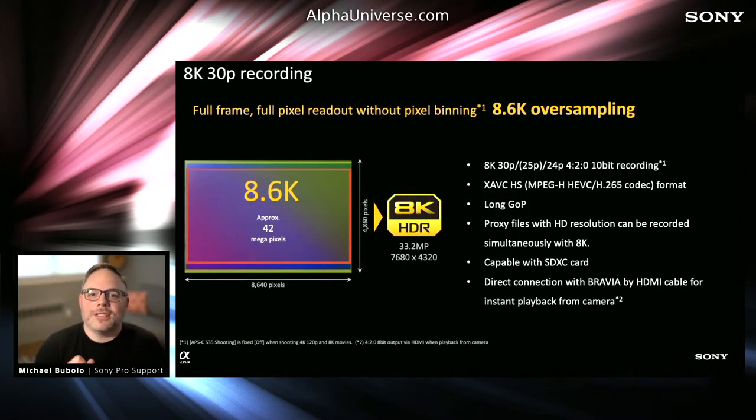8.6K oversampled 8K video. So we're able to use 42 of those 50 megapixels to be able to give you 8K video. 8K 30p long GOP 420 10-bit internal. And we're able to do it at over 30 minutes of recording, and that's really, really conservative, as I was able to get much longer record times than that. So it's extremely durable. It's a feature that you can use. It's not a feature that we just put in there to sell cameras.